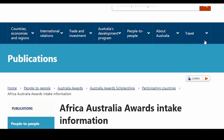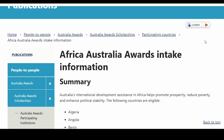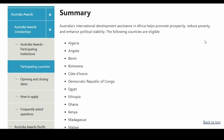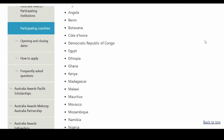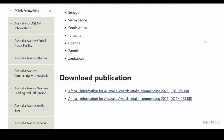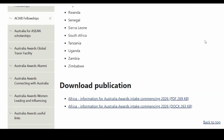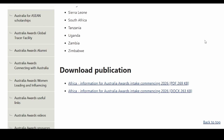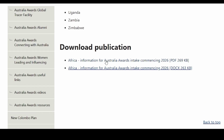So this is the page it brought us to, the Africa Australia Awards intake information. In Africa you can see all the countries listed here: Algeria, Angola, Benin, Botswana, Cote d'Ivoire, Egypt, Ethiopia, Ghana, Kenya. The list just goes on and on. If your country is included here in Africa, then you are eligible. So you would go straight downwards here, like you can see my cursor hovering around, and click on this information, because without it you wouldn't know how to proceed towards the scholarship.